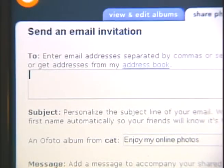Now, when they get the note from you saying, hey, check out my OPhoto photo album, they are going to have to sign in, but it's pretty painless, and it does allow them to buy quality prints right away. But it's free for them to view, correct? Yeah, oh yeah, it's free for them to view. The only person that has to actually pay is you, Jerry.